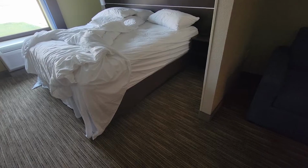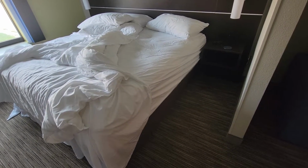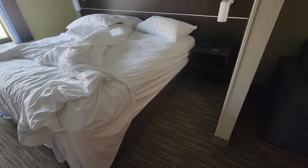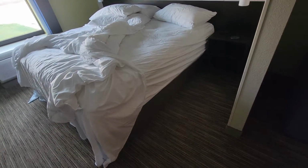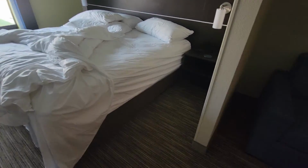My buddy Wade, a while back, after a camping trip, had accidentally brought home some bed bugs, and he played hell getting rid of them. So one of the first things that I do when I check into a hotel room is make sure that there's no signs of bed bugs.